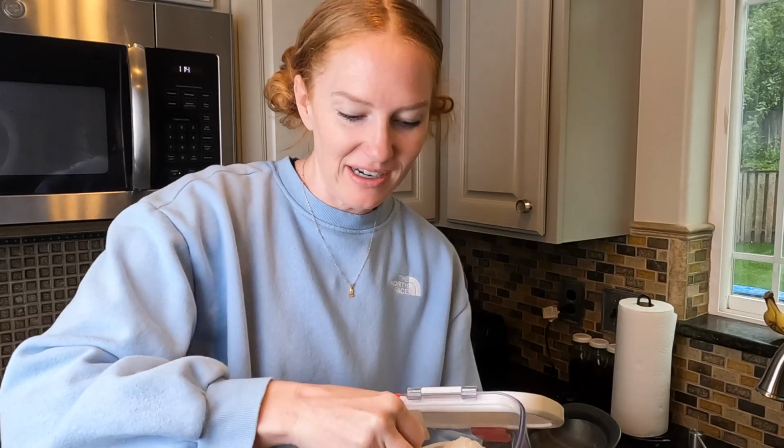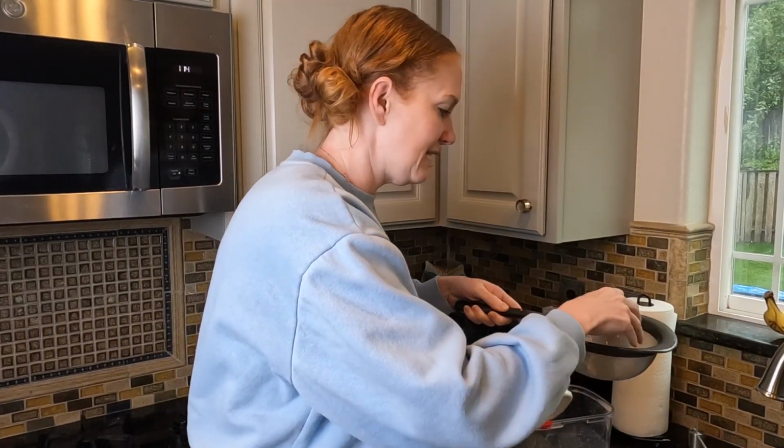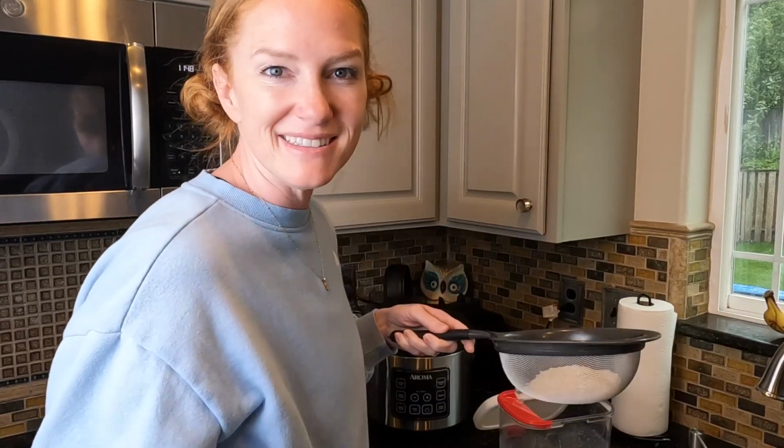I'm gonna be serving my pineapple chicken curry with rice for our MRE meal. So I am just getting my rice rinsed and into my rice cooker so it can be cooking while we're prepping the rest of our ingredients.